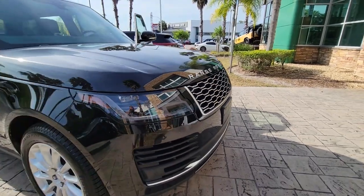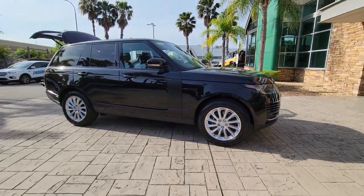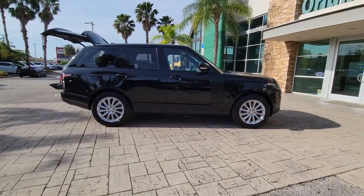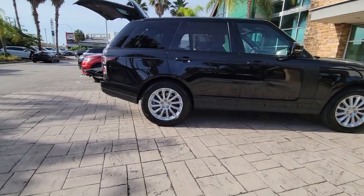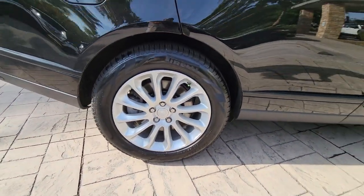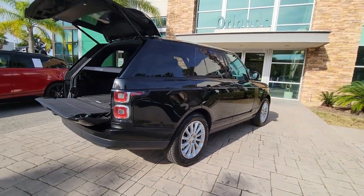Here is a wonderful 2020 Land Rover Range Rover. With less than 35,000 miles on the odometer, this distinctive Range Rover delivers legendary off-road capability and stunning luxury. Elegant, powerful, richly appointed, and exquisitely modern in every way, it takes you to the pinnacle in royal style.